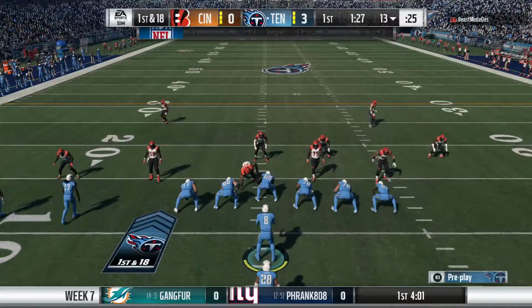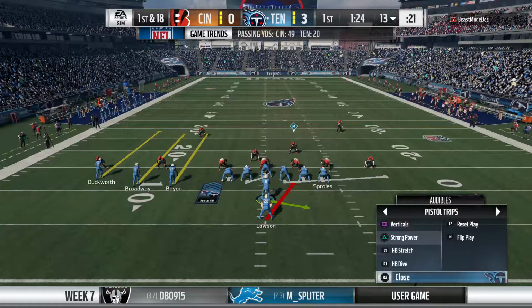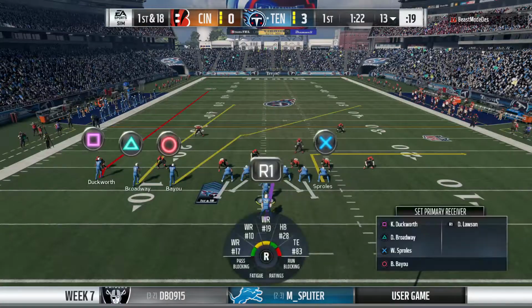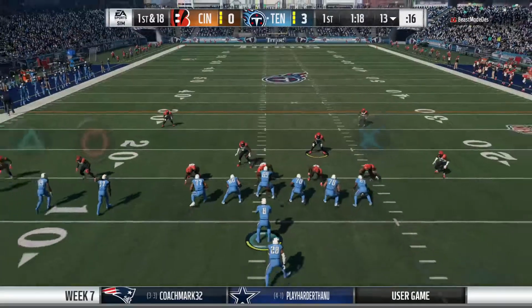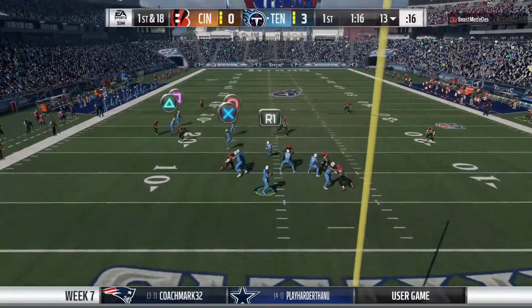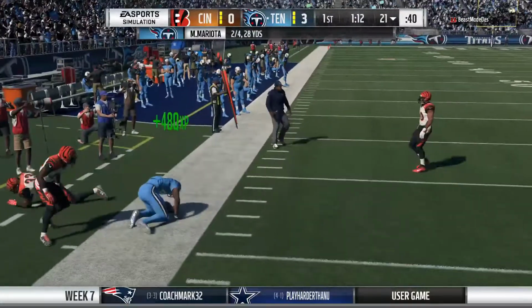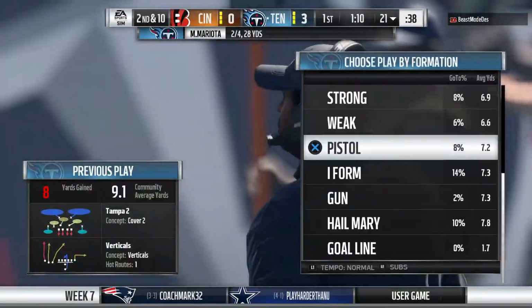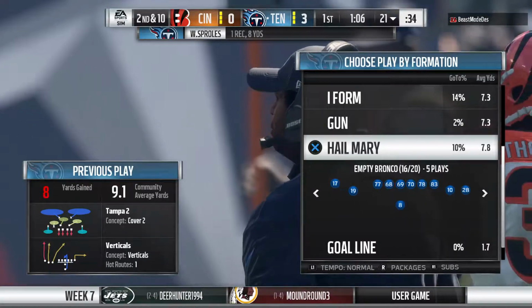And on the outside, they're playing press coverage. Working out of the gun, Mariota. This one complete to Sproles. And he'll get it up here this time to the 21. A good pickup there. 8 yards on the first down completion.